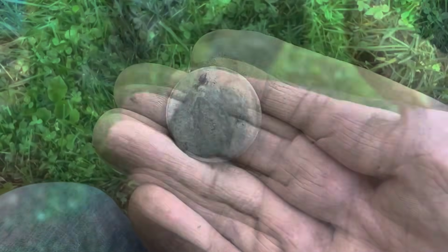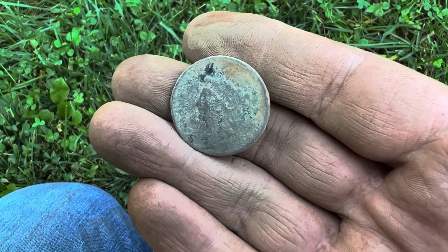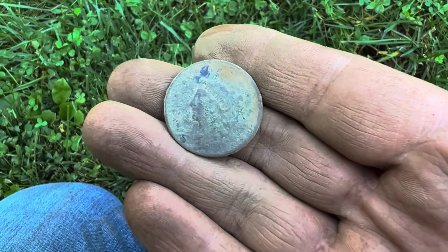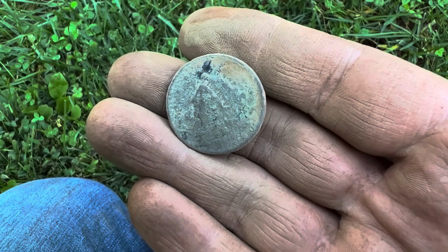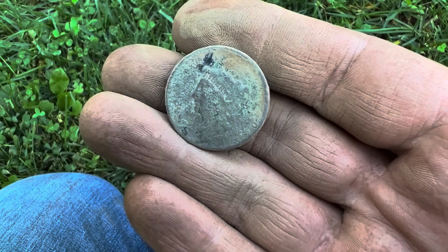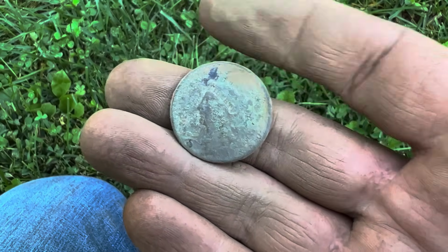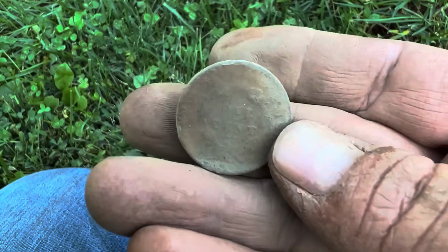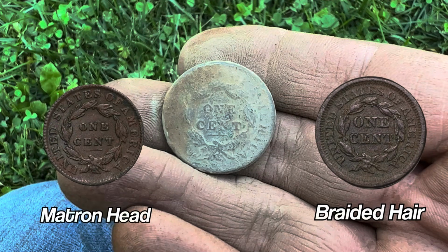Way to go! All right, there is our group effort braided hair large cent. Sometimes teamwork makes the dream work, Lynn. I can't see a date on it, which stinks. I wanted to give some of these old coins to the homeowner, as Doug does too, and we will. I'd like to give them some with a date so they can really appreciate it. This is actually, I think, a matron head, which would be even older.